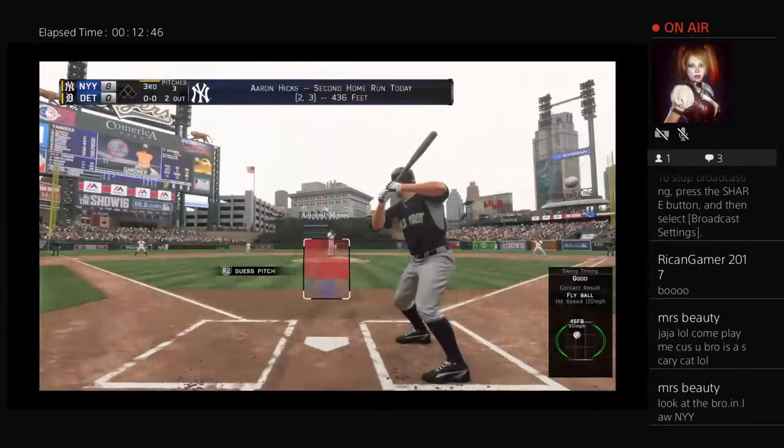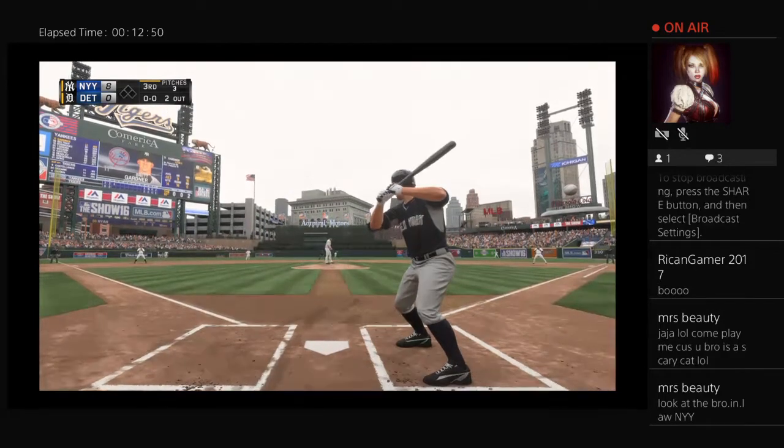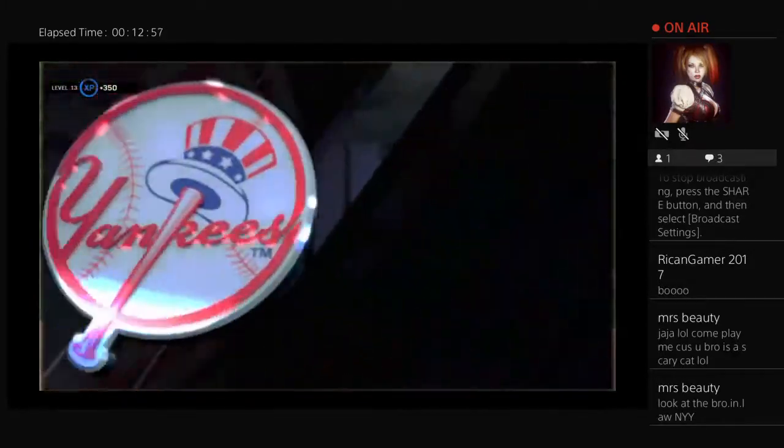So a 3-run blast to deep center here. His second of the game as they've widened this lead to 8 now. Here's Brett Gardner now. Well, this will be pulled in out there at second base, and that'll be that.